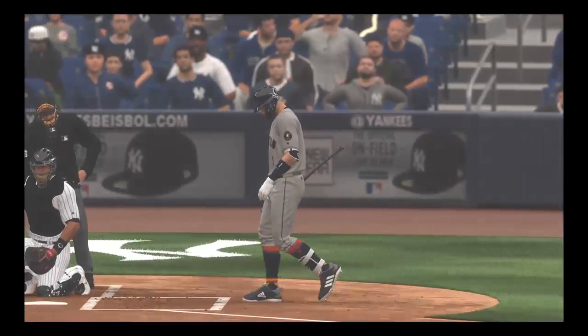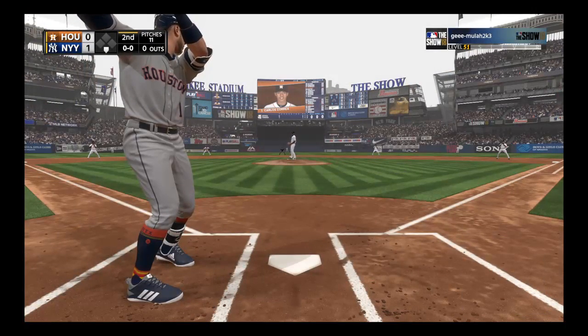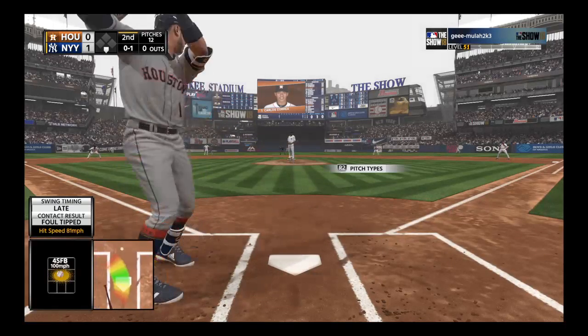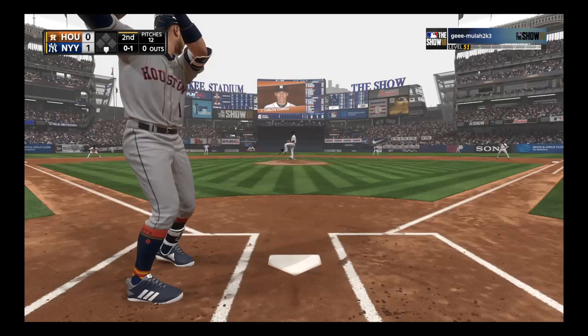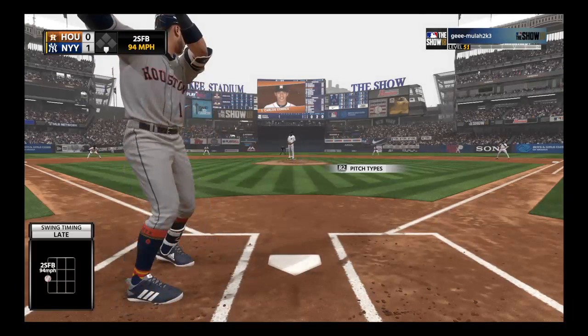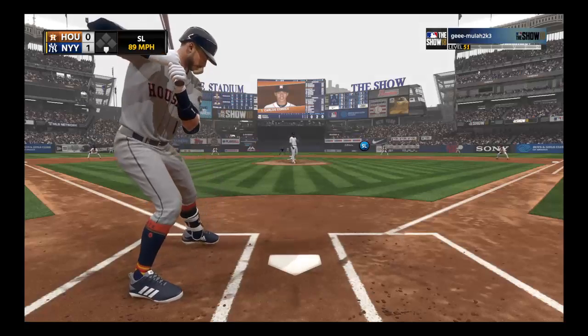Leading off the inning, Carlos Correa, as they'll look to get something going here and even this game up. Carlos Correa. Fouled off. That fastball must have a little late life on it because that was right in the wheelhouse and he still wasn't able to get good wood on it. I think he held up in time, but that becomes moot as it's a called strike 2. Can't get him to chase.